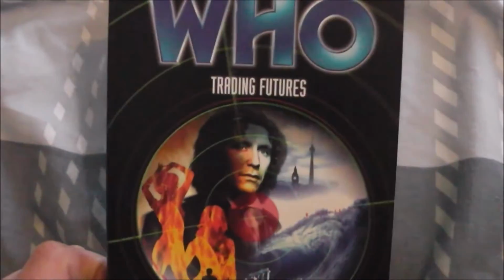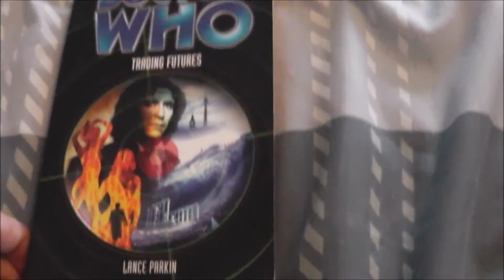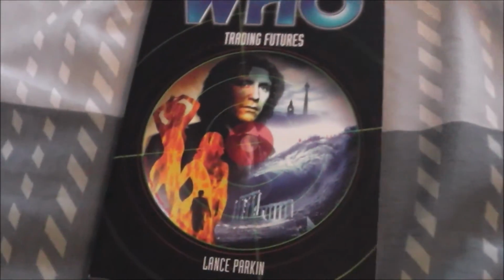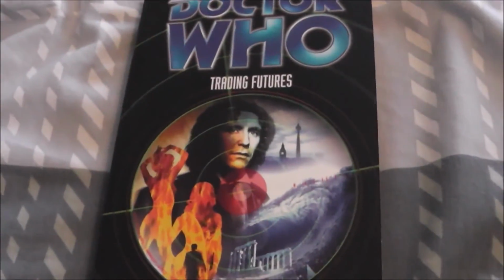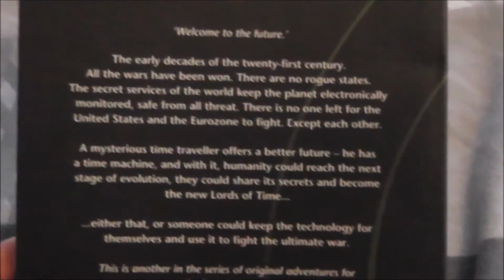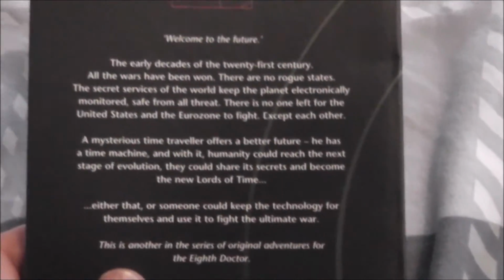And finally, to conclude this update, I picked up Trading Futures. Apparently it's meant to be like a sort of James Bond story, I guess, or what if Doctor Who did James Bond, like an Ian Fleming novel. So it does look like a pretty good story, and it's meant to be quite good as well, so hopefully I won't be disappointed by that.